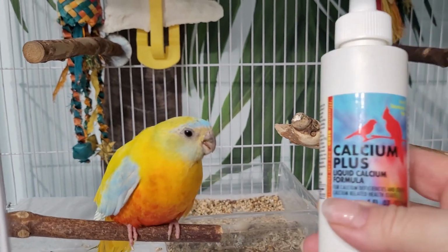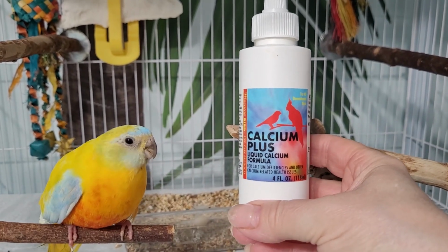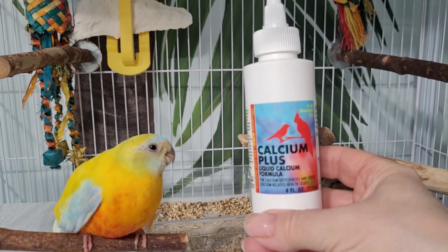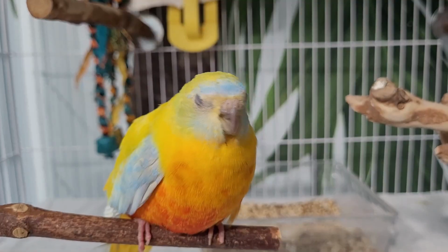There are also products that you can buy for your birds, calcium. This is a liquid calcium that I use for my birds. It also comes in a powder. Just make sure you're not overdoing it. But they do need the calcium to make that egg, make the eggshell, and to pass the egg.